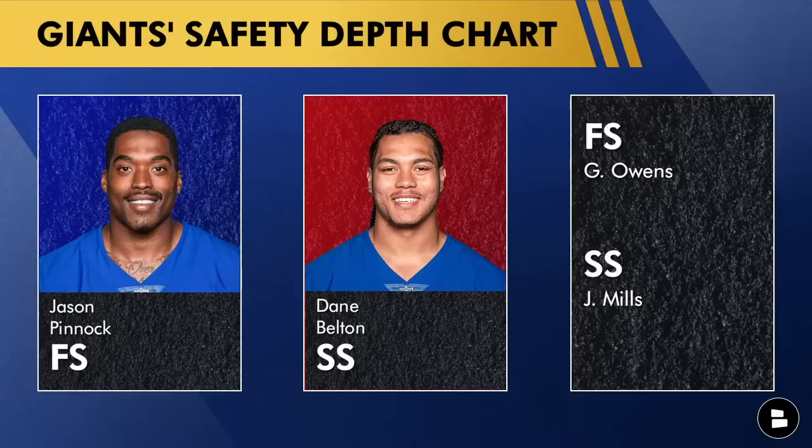Pinnock, I think, is extremely underrated, and I'm ready for Dane Belton to be unleashed and unlocked and let him play all the snaps. Somehow the football always finds itself around Dane Belton. He is a turnover-creating machine. He is a big play playmaker. He really, really is. Used a 4th-round pick on him in the draft in 2022, I believe that was, out of Iowa. I want to see him have more free reign this year, more ability to make plays.